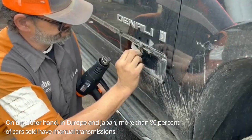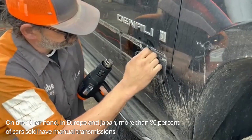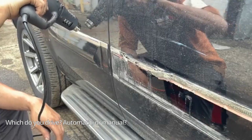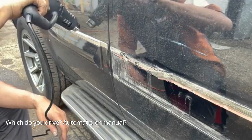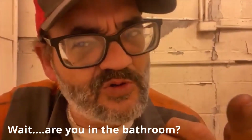To get that glue off, one method is a razor and a heat gun. In this situation, I'm going to use a little bit different method. To try to get that glue to release easier, try holding the gun at a 45-degree angle and heating up the area really well. You don't have to worry too much if you accidentally touch the body. Don't hold it on there too long.